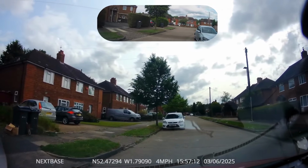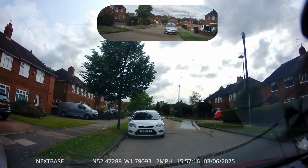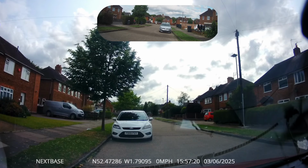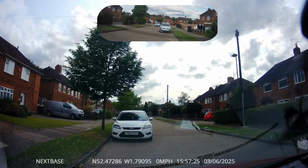If you do get pulled over like this, they may say to you, ignore driveways on this occasion. If they say that, it is absolutely fine to park in front of the driveway. When moving off, they leave a really good amount of space between themselves and the white car.